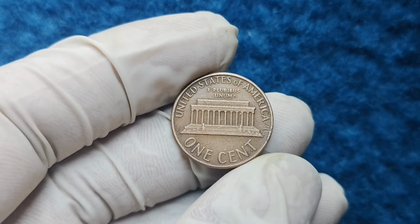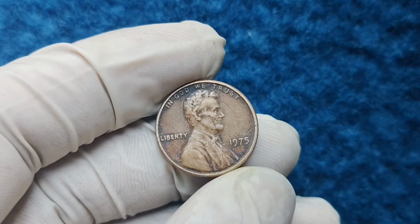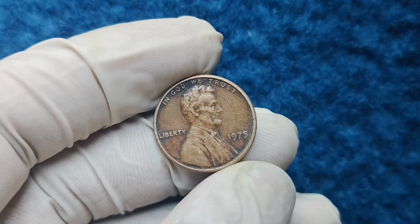Now, before you go running to grab your jar of loose change, stick with me because I'm about to break down why this coin is worth so much, what to look for, and how you might be sitting on a fortune without even knowing it.